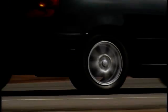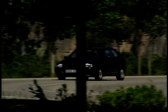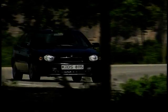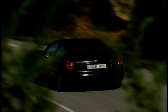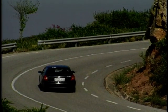We think that we've got a model in our range that would meet everybody's requirements. We can offer economy, we can offer performance, and we think as well in terms of practicality, we have the body styles that will accommodate the requirements of pretty well any family, and that is very much where the Corolla is aimed, for the family motorist.